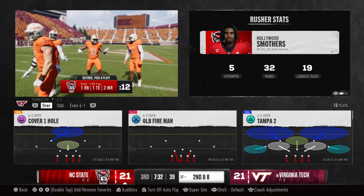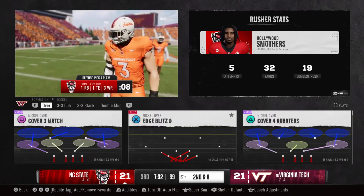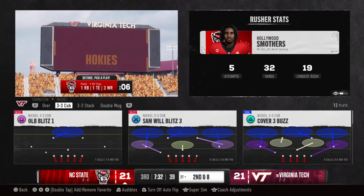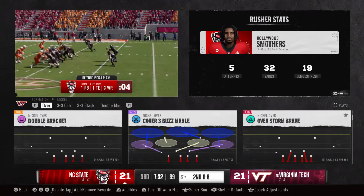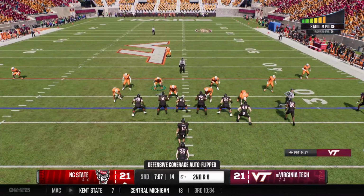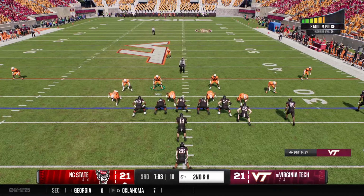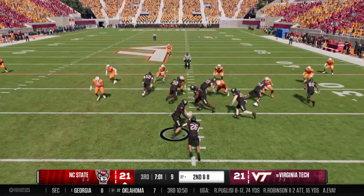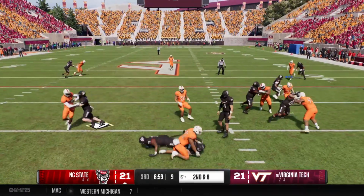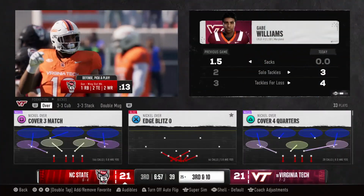That's a really good job by the defense, wrapping them up, getting them on the ground. Take away that run game. Make them one-dimensional, put them in passing situations. Really good job by the defense. After picking up a couple, it's 2nd and 8. Power football with the run. He's dropped behind the line of scrimmage. That'll be a loss of 3.